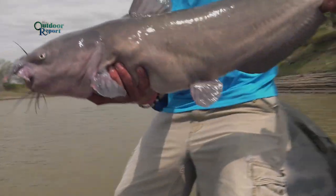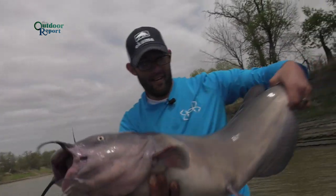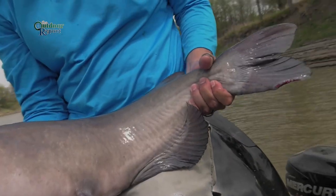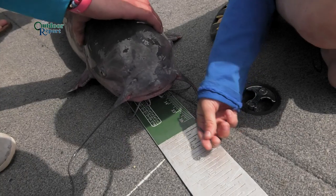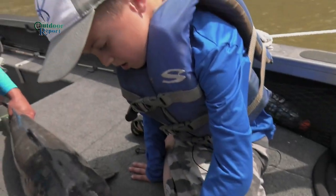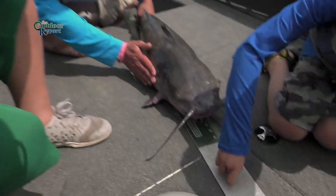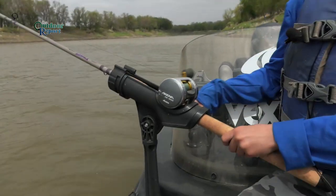Oh. That's a slicer and dicer right there. Look at the size of that thing, bud. That's a slicer and dicer. I can hardly lift them. Oh, look at this. You want to measure whiskers. That thing's gotta be pushing 20 pounds though. Look at this. This is so fat, look at that. Look at this. We do have a double. Oh, you're a double. Keep an eye on there, dude.